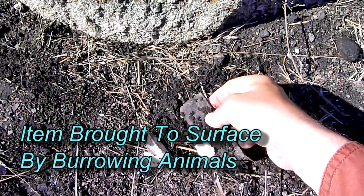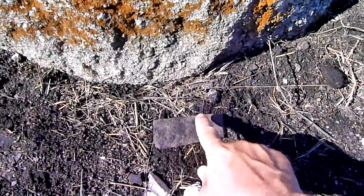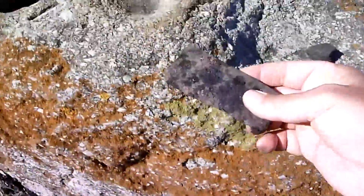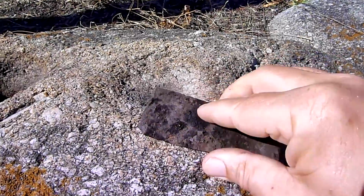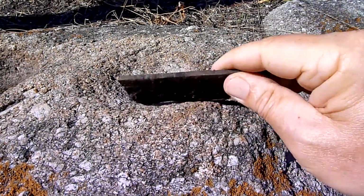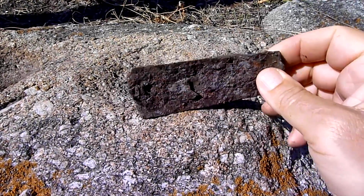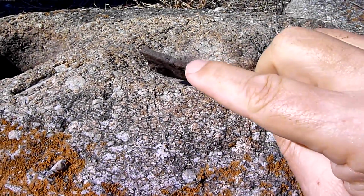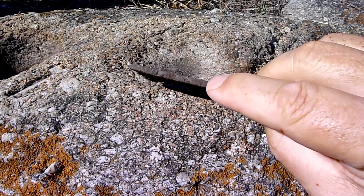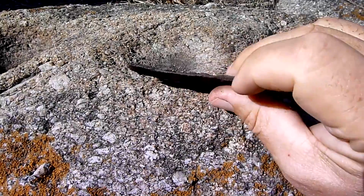What? Look at this. Oh my goodness. What the heck? Look at this. This was laying right over here. Let's take a look at it in the sun. What is this? Okay, it's a metal plate. What could it be? Is this a hasp? Oh my goodness, look. Look at this, right over here. See how thick this is? Okay, this is thick here. Right over here, it's thin.